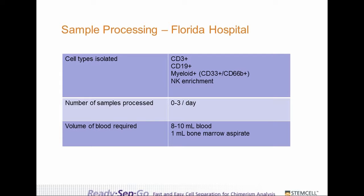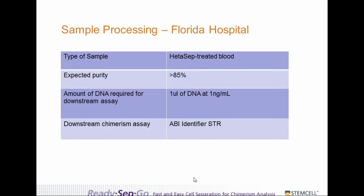The Florida Hospital Lab isolates 4 different cell types. They isolate T cells, B cells, myeloid cells, as defined by being CD33 positive and CD66b positive, and NK cells. They process between 2 to 6 samples per week, and they either receive 8 to 10 mLs of blood or 1 mL of bone marrow aspirate to work with. They require greater than 85% purity for all their isolated cell populations, and they don't require a large quantity of DNA for their downstream chimerism assay, which in this case is the ABI Identifiler STR kit.